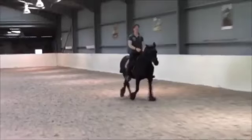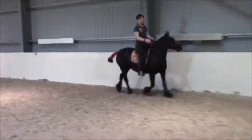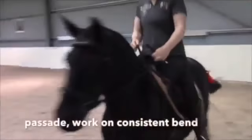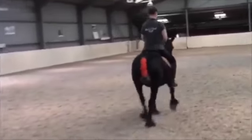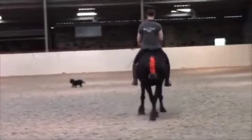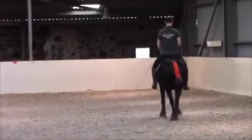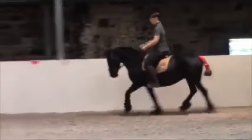Every so often there's just a little adjustment of front end, back end, front end, back end. The next manoeuvre is a passade or a large turn on the haunches. This is the first time she'd tried that manoeuvre, so I think she put in a good effort. And this is her first ever attempt at a half pass. Who would have thought fells could move so well?